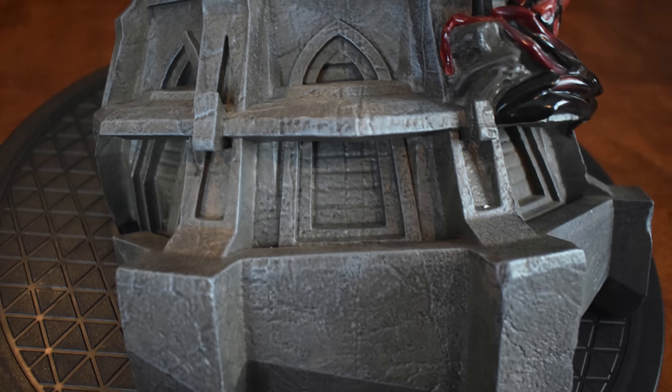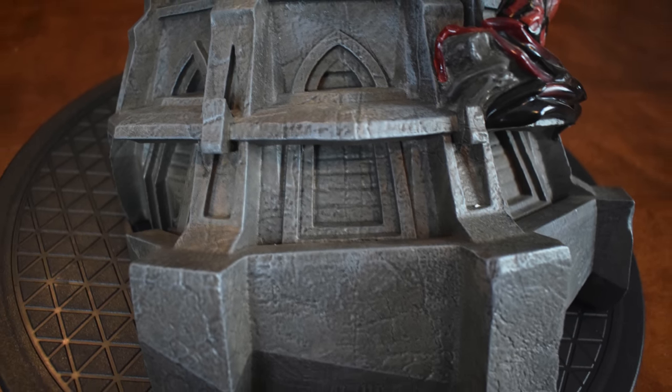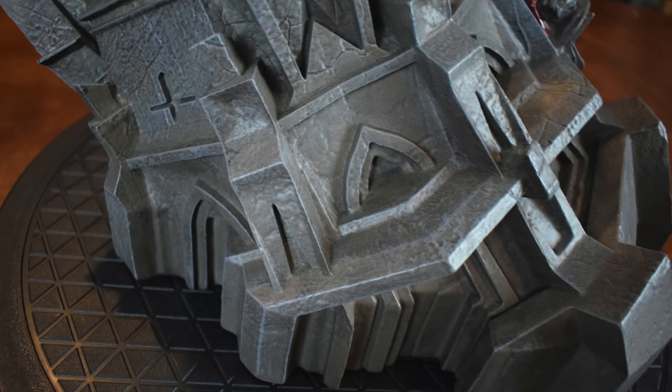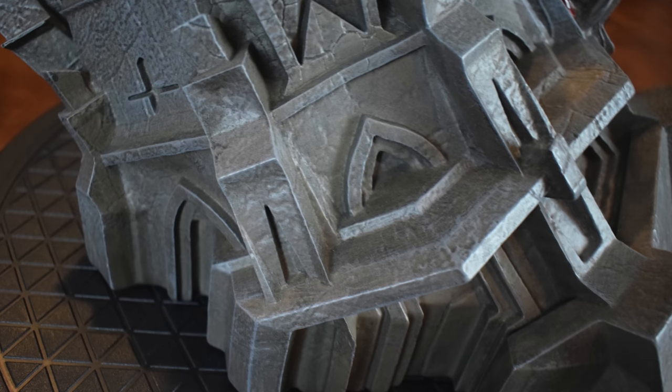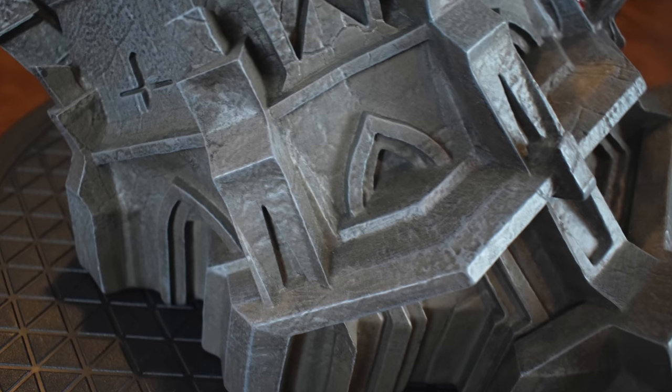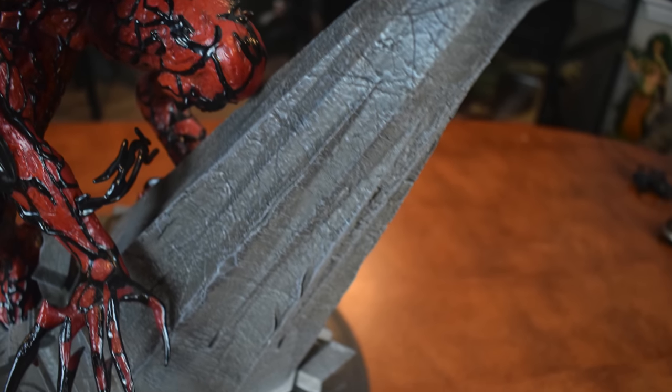But there's not a lot of texture on here. There's not a lot of colorization or shading. It's very plain, very boring. And I've never really looked at it this close because usually you're looking at the character.